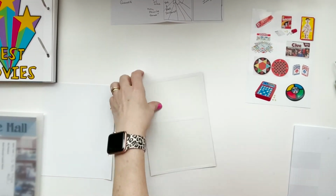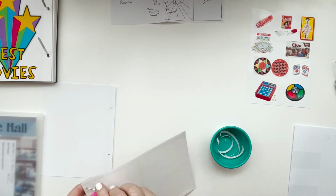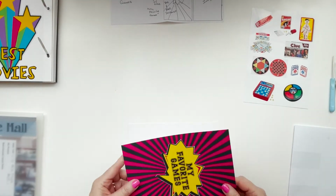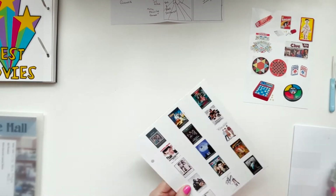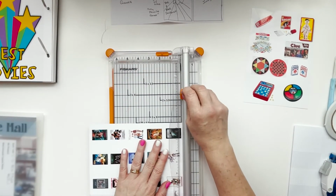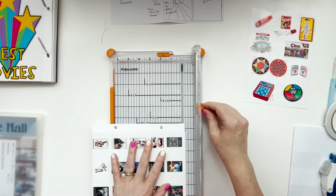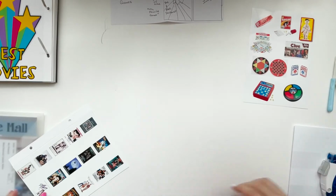So I used that, and then the little speech bubble looking thing that I put the title in was also pink, so I turned it yellow so that it would stand out, in that neon yellow shade. And then I adhered the title page down.